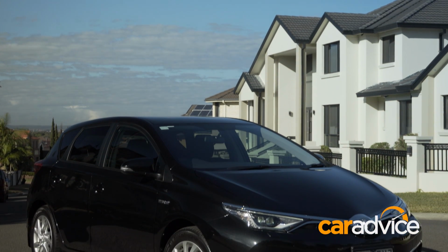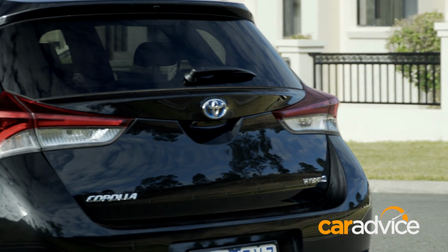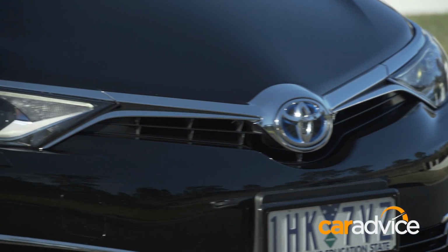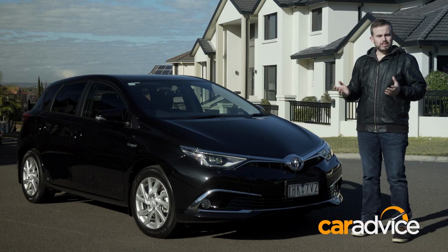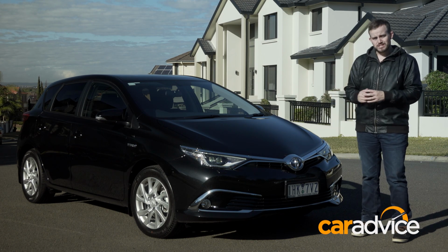The Corolla Hybrid's aggressive pricing puts it well and truly in the consideration zone for most small hatchback buyers, and it even slots in nicely in the Corolla range, below the flagship ZR by a handy $2,000 margin. It's not like the Corolla Hybrid is a base model though, it comes packed with some pretty impressive equipment.